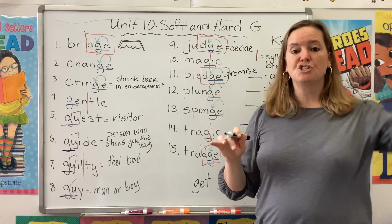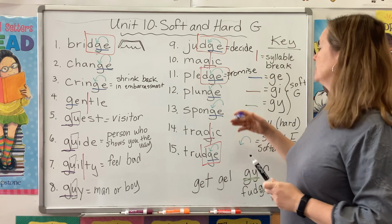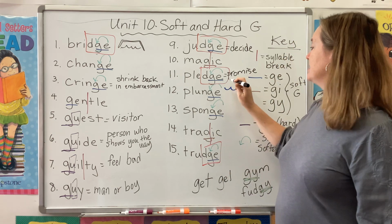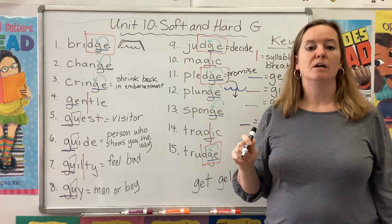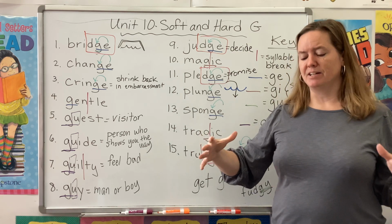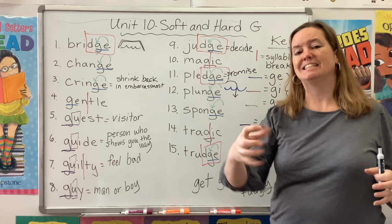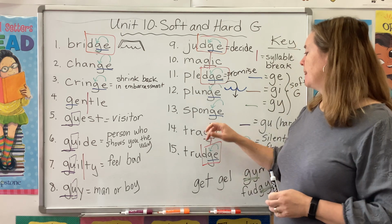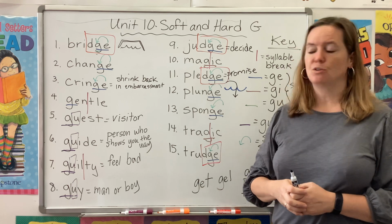When you plunge, you go deep into the water. So here's the water. If you jump off the diving board, you're not going to land on the top. You're going to go deep into the water. Okay, so sometimes if you're washing dishes and you have like a sink full of soapy water, you're going to have to plunge your hands into that water to pull out the spoons and the forks. A sponge, that's something we use to clean our counters or wash dishes.